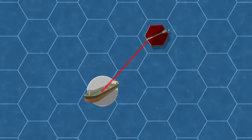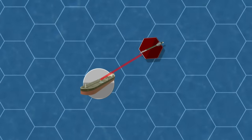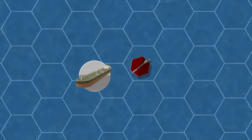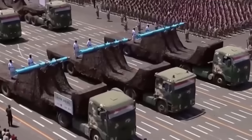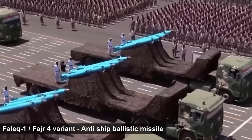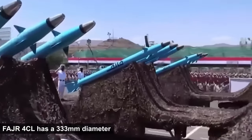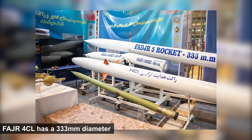But frankly, due to the number of misses, either those missiles were seldom used, or if they were used, it points to Iranian guidance technology not really working. Binkov wouldn't be so quick to conclude the latter is true. The Houthis showed some of those missiles at their military parades. There's the Falak 1, which may be Iran's Fajr 4CL. It sports an optical and allegedly a thermal seeker. It's a fairly small missile though, with a warhead of likely not much over 100 kilos.